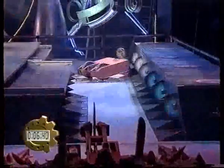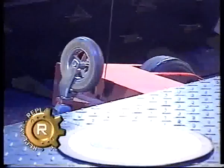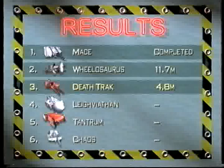Still ongoing, Death Trak. They're starting to go backwards, rather bizarrely. And stuck in there, really, not making enough progress. Rammed towards the circular saw blades. And that was the decision which has cost them. Backwards, backwards. Why? Not enough ground covered, 4.8 metres, they're in trouble.